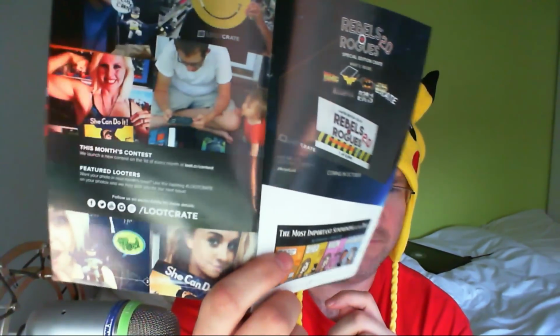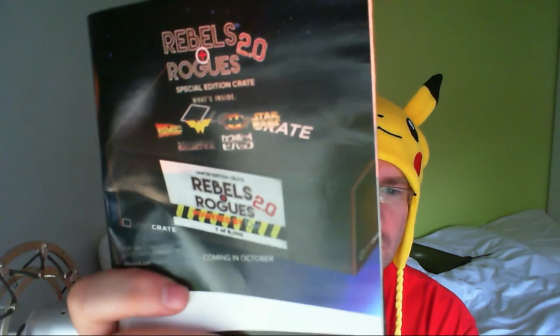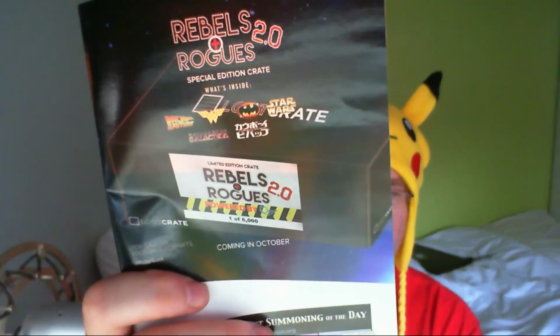September's theme is Summon. As usual, there is the random stuff going on in the book. There are some pictures of attractive people being attractive. Interestingly, this here is the Rebels and Rogues 2 Special Edition Lootcrate, with some stuff coming in October. Back to the Future, and very excitingly, Cowboy Bebop. Oh, that is going to be interesting. So, looking forward to that. The Fallout 4 crate hasn't appeared yet. Some articles about things. Get it, see for yourself.